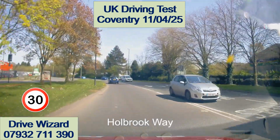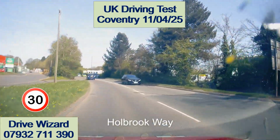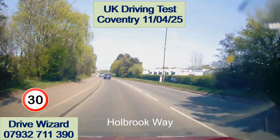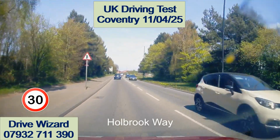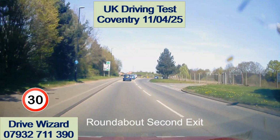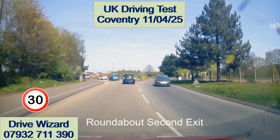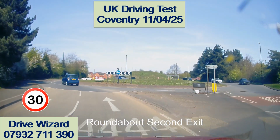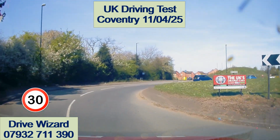This is Holbrook Way, and this is the next roundabout we're going to come up to. The examiner, should I say, just said at the roundabout, take the second exit. But if you look at the road sign here, you can see that's a right turn, can't you? So it's going to be mirror, mirror, signal, brake, into gear, and then we're going to steer if it's clear. And it is clear, so he's going to move in. So this is a right turn.